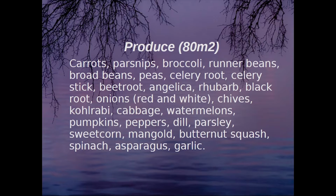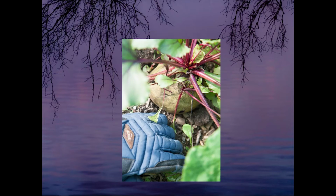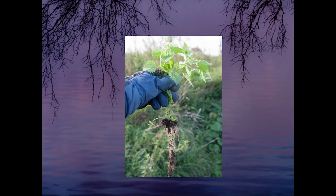Exceptionally good quality. And that's the size of the carrots we were producing in the first year. And this is the rhubarb, the first year after transplantation. That's a cucumber. And that is the size of the beetroot we were producing. And this is what happens when you take out the weeds. All of the roots come along with them.